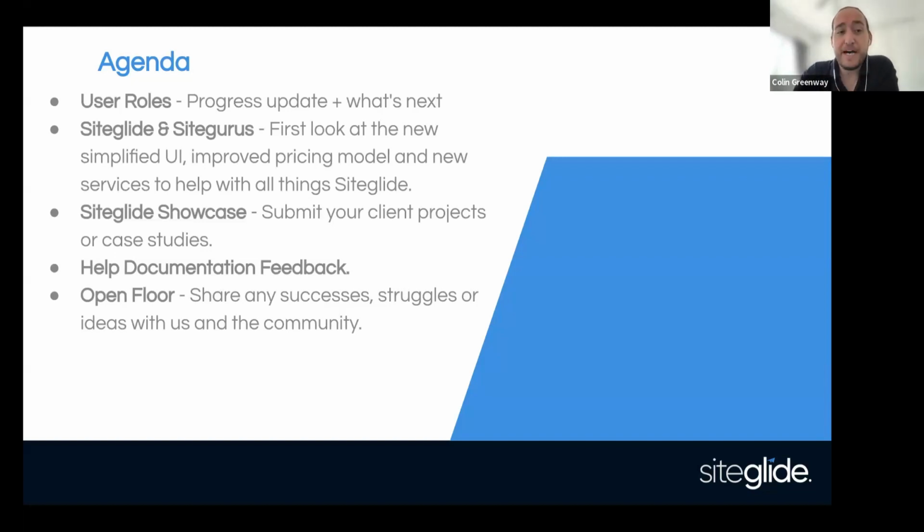We're also going to talk a bit about Siteglide and Sitegurus. This is an improved offering that Luke and the team have been working on with the Sitegurus guys. Just a better offering and simplified UI to assist you as agencies, especially if you're coming into any periods of time where you're short on staff or you need an extra bit of assistance. So we're going to take you through a bit of a new look and the new pricing model.